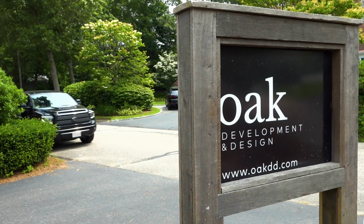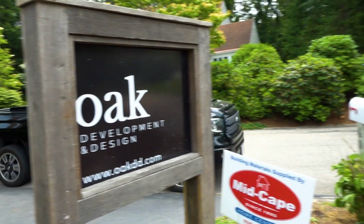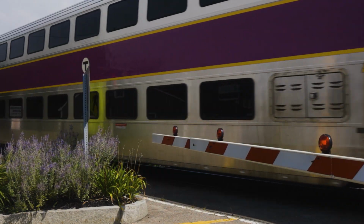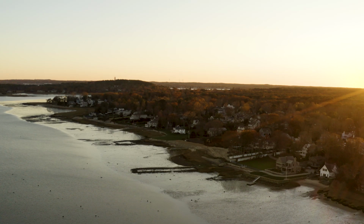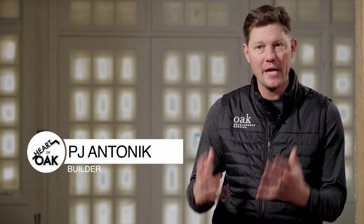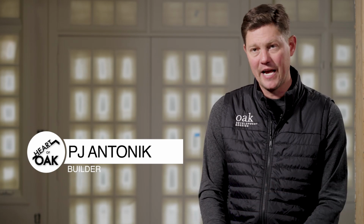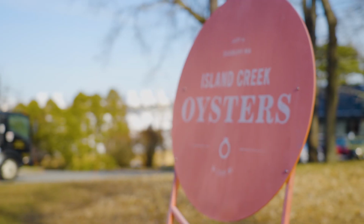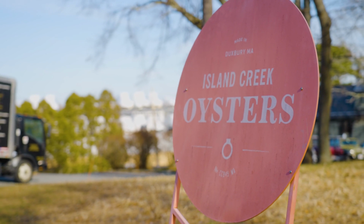As our business began to grow, we decided we also wanted to move some of our work further outside of Hingham, specifically towards Cape Cod. As we began looking outside of Hingham, we have always really loved the town of Duxbury. Duxbury, Massachusetts is a lot like Hingham and Scituate and Cohasset. It's an amazing, tight community with an awesome downtown. The harbor's amazing. We've got Island Creek Oysters there, which is a local business, and it helps drive the economy of the town of Duxbury.